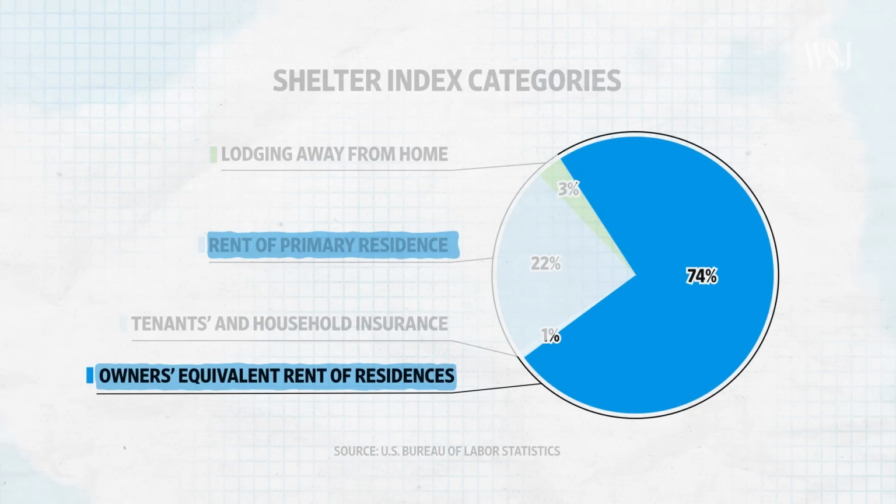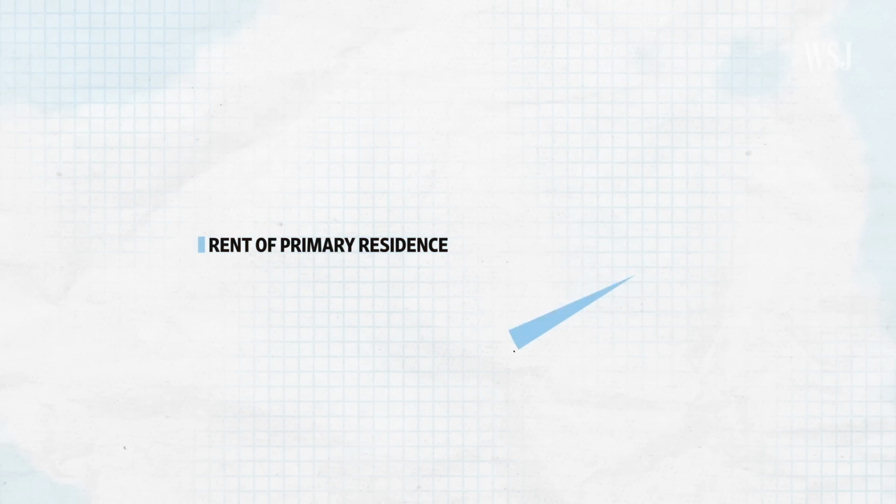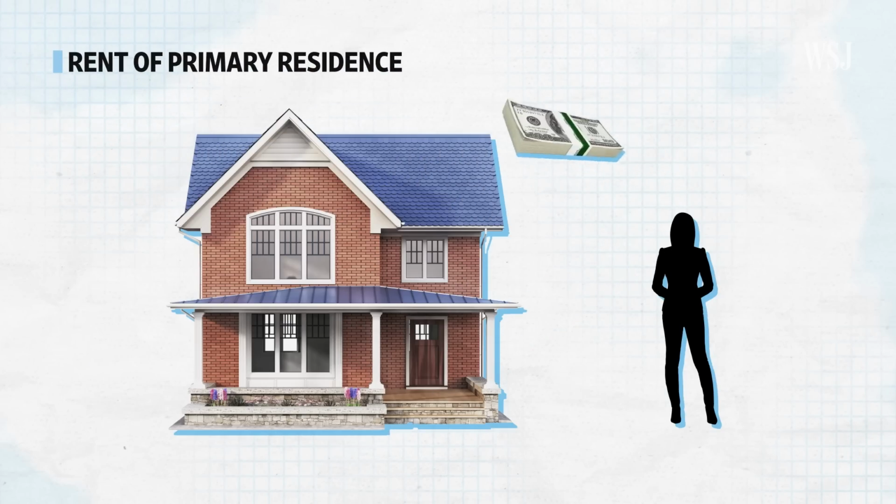The index includes changes in prices for 4 different categories, but these 2 are the most important: rent and something called owner's equivalent rent. Let's look at this one first. On the surface, it's pretty self-explanatory. It tracks prices people pay for rent.